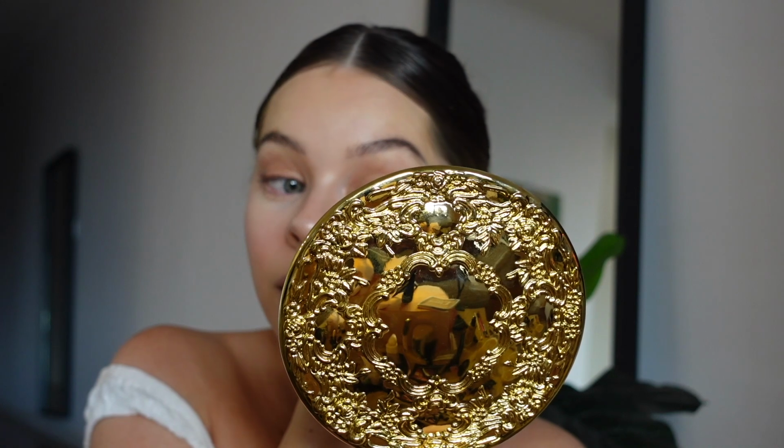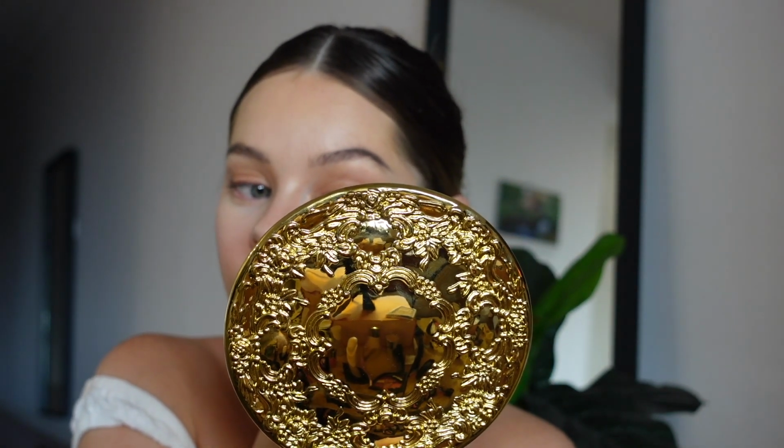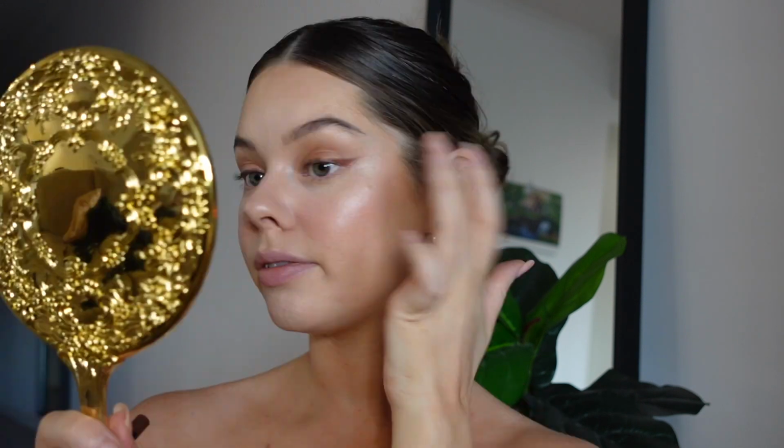This is not really working. Probably because this is a lip pencil and not meant to be an eye pencil, but all right, that will do. See how it's just less harsh than black? I like it. Now I'm gonna go in with mascara.